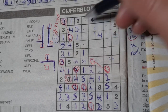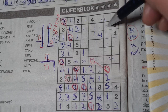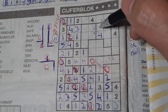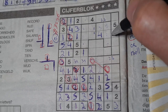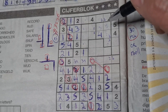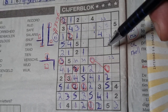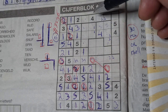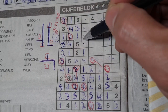This box can be a 3. So 3 could be here, could be there. That means that those 2 boxes can be 3. We have a double 3 there. If I place a 3 here or here, I cannot fill any 3 in one of those 2 boxes. So the 3 could be here, could be there. Alright. Okay. Let me think. Yeah. These 2 boxes can be 4. Those 2 boxes can be 4. So the 4 could be here, could be there.